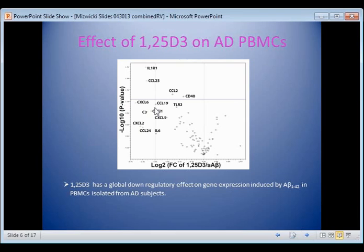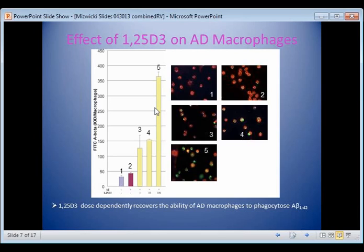Another important dose-dependent effect of 125D3 on AD blood-borne cells is the stimulation of A-beta-1-42 phagocytosis by macrophages. In this experiment, AD macrophages are cultured on glass slides, treated with the indicated nanomolar concentration of 125D3: 1 nanomolar, 10 nanomolar, and 100 nanomolar here. Approximately 30 minutes later, 2 micrograms per mL of fluorescent FAM A-beta, which is green, is added. After overnight incubation, the macrophages are fixed and stained with phalloidin, which is red.